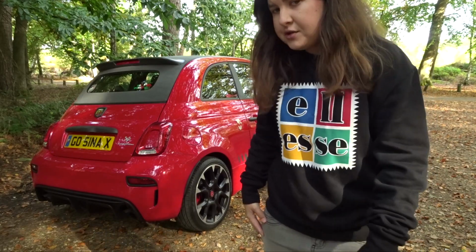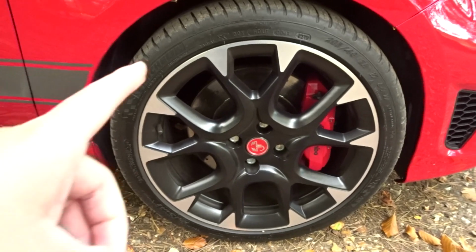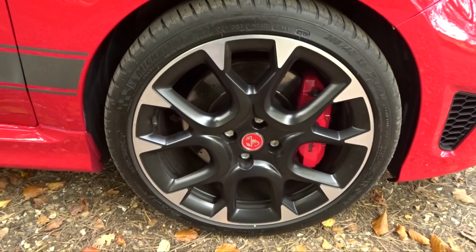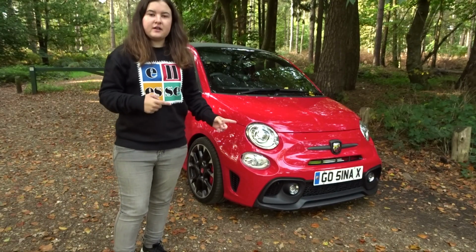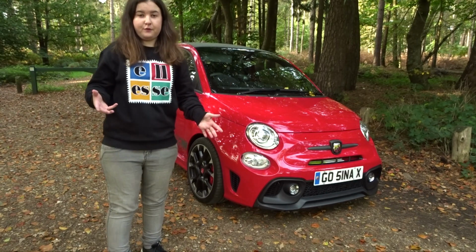Let's talk about modifications then. All four corners, wheels, are wrapped with Michelin tyres. From factory these come with Pirellis, but a lot of Abarth owners complain about Pirellis, and since my parents have made the switch to Michelin, there's no complaints. So my dad started modifying his Abarth first before I then copied and basically started modifying my 595 Trofeo.